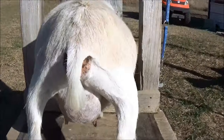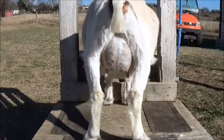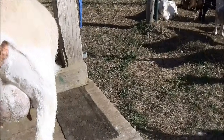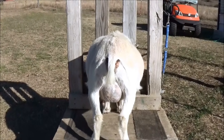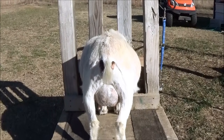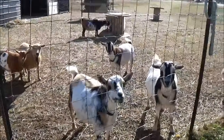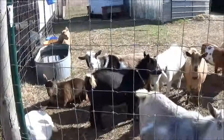We just need... Oh, there you go, sweetie. You can stand up. We just need cleanliness. I don't want to, like I said, my goal wasn't to shave her completely down to the skin. It was just to get a better view of what I need to see. We'll let her finish, while all these girls over here are super jealous. Your turn's coming, girls. It's coming.